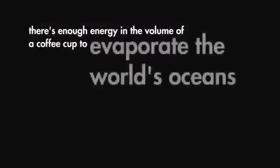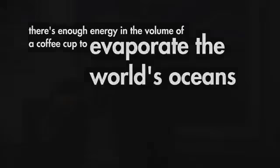It was predicted by the mathematics of quantum theory, but the numbers were so large. For example, there's enough energy in the volume of a coffee cup to evaporate the world's oceans. It was thought, well, this must be some kind of artifact in the theory. But as time went on, various predictions in quantum theory were verified in the laboratory, and it finally turned out we had to take these numbers seriously.